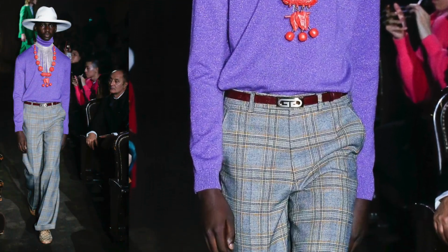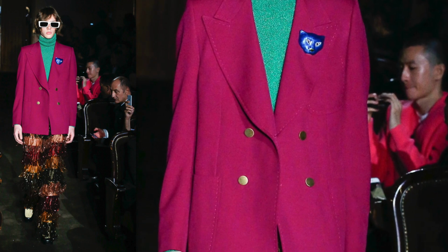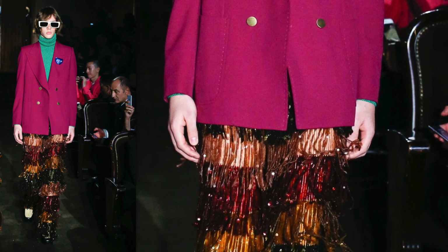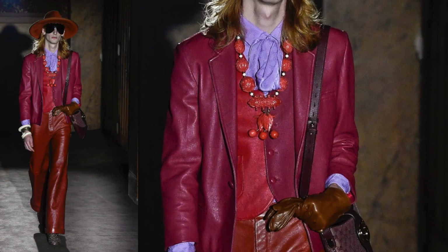This one is a pretty straightforward look. It has a new GG design on the belt. The cat on the lapel kind of reminds me a little bit of Loewe, I think a few seasons ago for women's. This is like an all leather look.